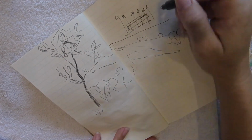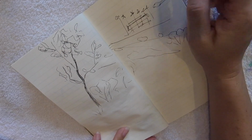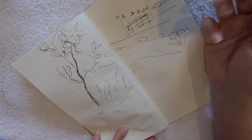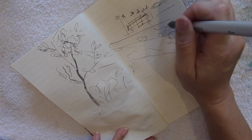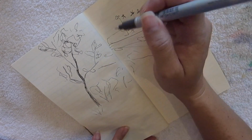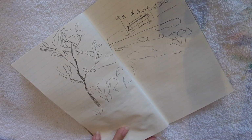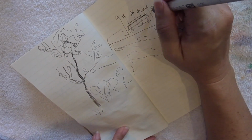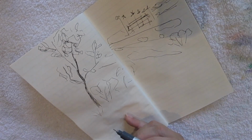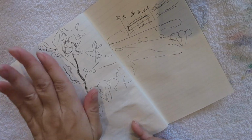If I were to show this to you, which is what I'm doing now, you would be like, what the heck is that? But once it gets painted, it all comes together.